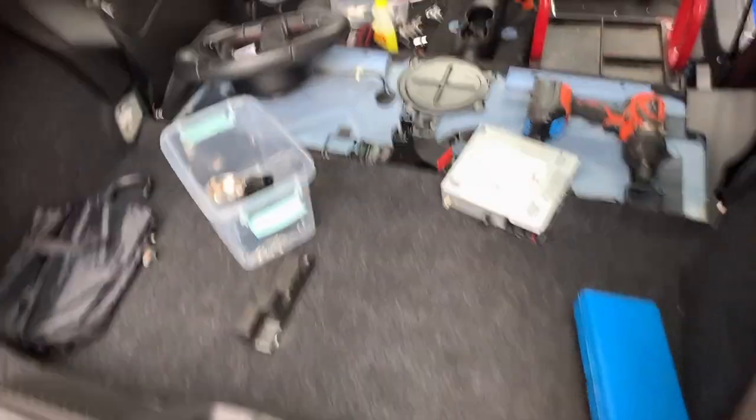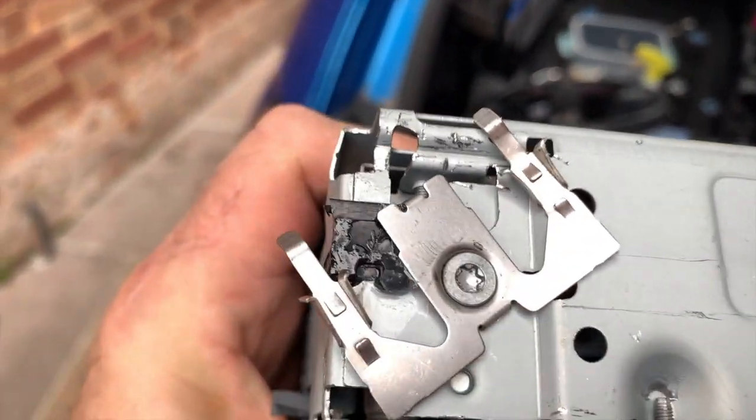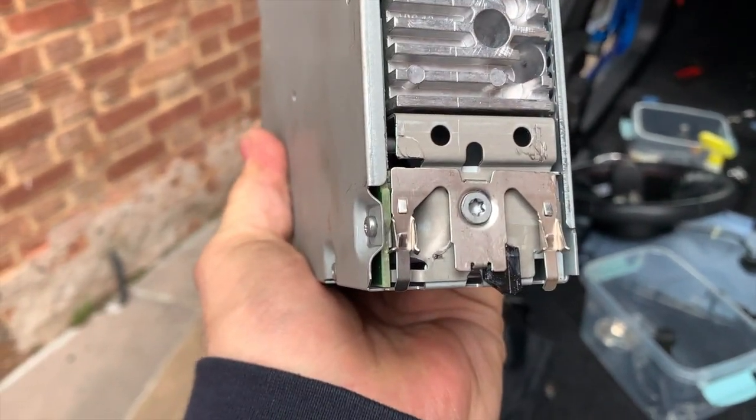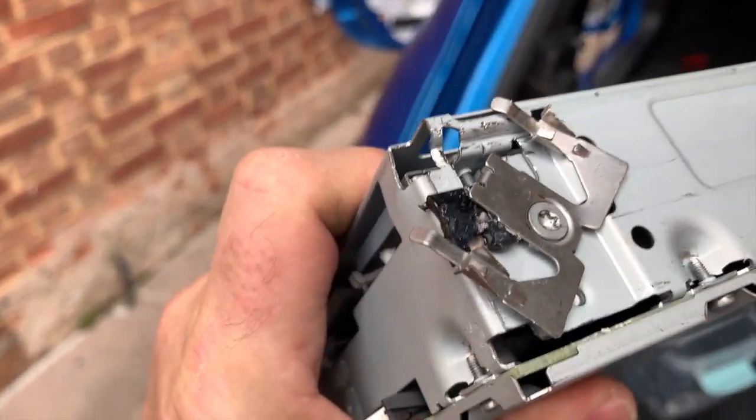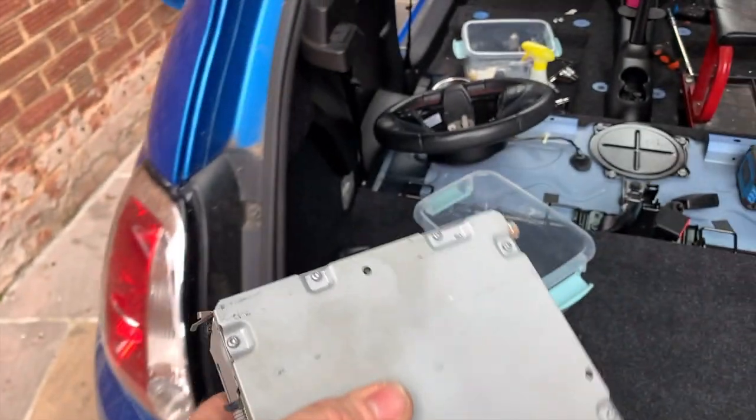So on the stereo, I really had a struggle getting the stereo off. It just would not come out, and I ended up pulling off and breaking. You remember it was already broken and I super glued it. Well, that bracket has gone sideways. It should be like that, and somehow that's gone sideways. Maybe it wasn't tight enough, and it jammed in. I couldn't get it out.